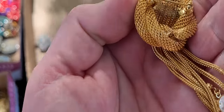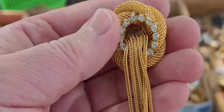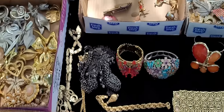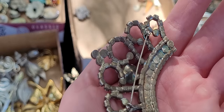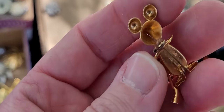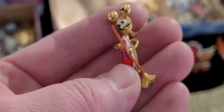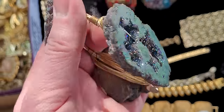Now, this is an interesting pin and pendant. Look at this. You can't have it all, but I sure try. My gosh. I just can't even show you all of the beautiful jewelry, but what does this one say on the back? Look at this cute little mouse pin. Down there where she's at, I just put a pile. They're all five down there.